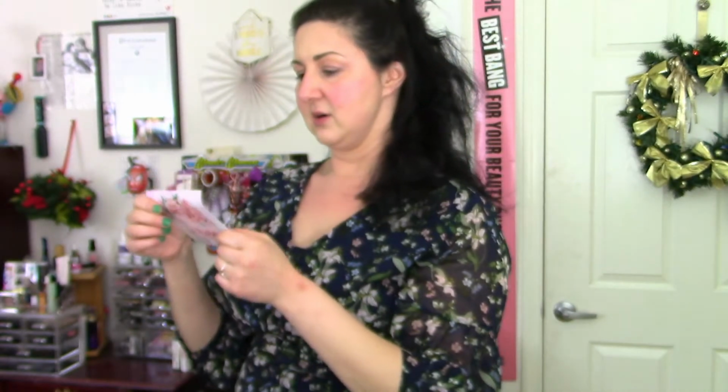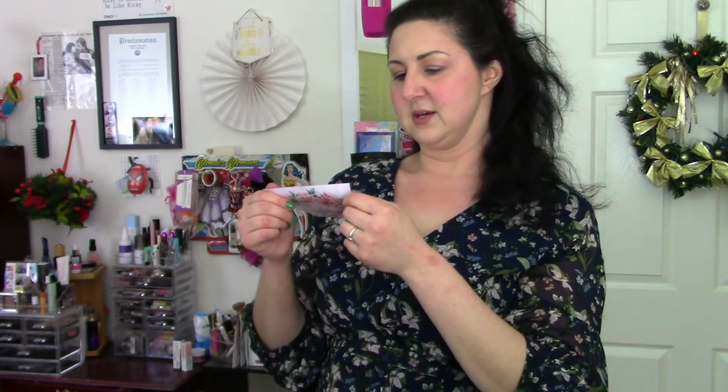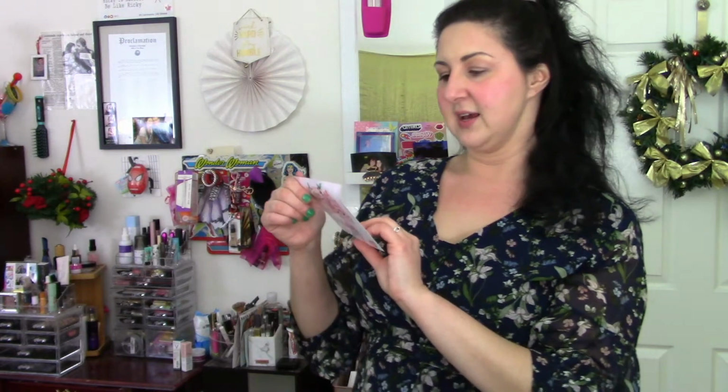And there are 5 items in this box. The first one on this list is the Cover FX Perfector Face Palette, which is valued at $45. The great thing about Boxycharm is they give you full-size items. So that's why it remains to be my favorite one at this time. It says it has 6 must-have complexion essentials in 1 travel-friendly palette. Don't really know much about it, so let me find it in this box. And it says to hashtag CoverFXRose.